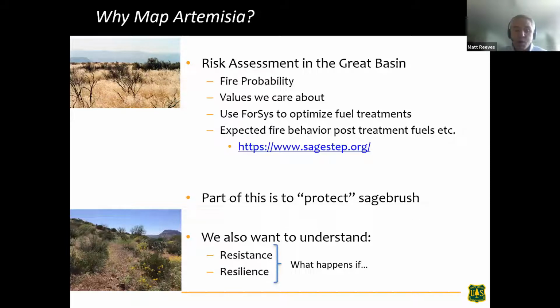Of course, part of what we are trying to accomplish is to protect our core habitats, our core areas of sagebrush. And we can talk and argue about all day long what core sagebrush means and why some users, some constituents may have a different viewpoint of the types of sagebrush we ought to be protecting. But that's for another day. Just recognize that part of this risk assessment is to understand how we need to place field treatments on the landscape so that we protect our core sagebrush habitats for all the reasons that would be a good idea.